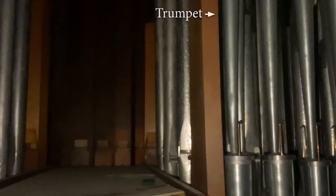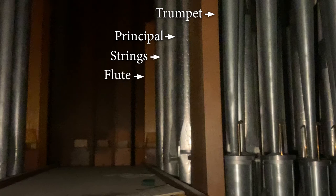The trumpet sits directly in front. I believe the 4-foot principal sits behind the trumpet, and then the strings, and then a flute. Then if you look around the chamber, you can see the 16-foot Lieblich flute from Kimball. I decided to go ahead and brave the straight up and down ladder into the great division.